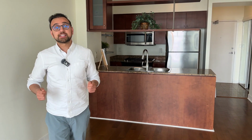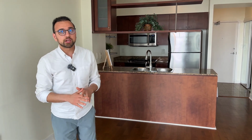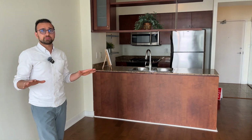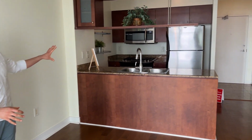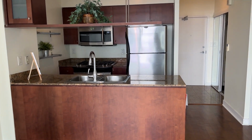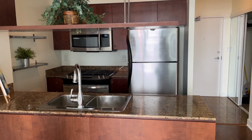This condo apartment is listed for $555,000 and the monthly maintenance fee we're looking at is $467 a month, which includes everything, that is heat, hydro, water, everything is included. That is pretty good. And if you look at the layout, it's pretty functional and pretty efficient. There's not much wasted space. The kitchen is also pretty functional again. And if you take a look at the gas stove, they have a gas line, which is pretty unique. You don't get that often in the city, so that is good.